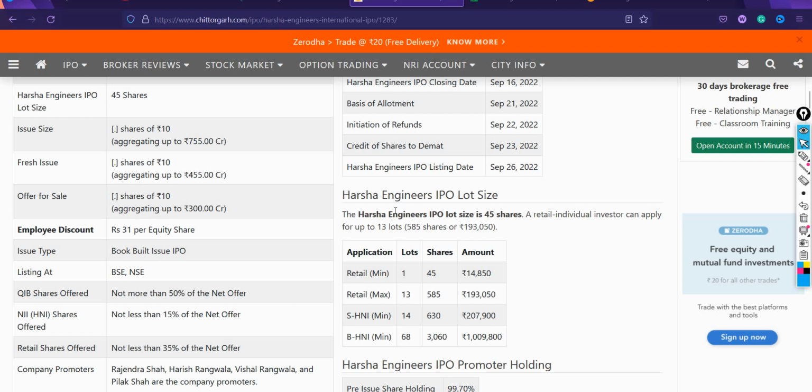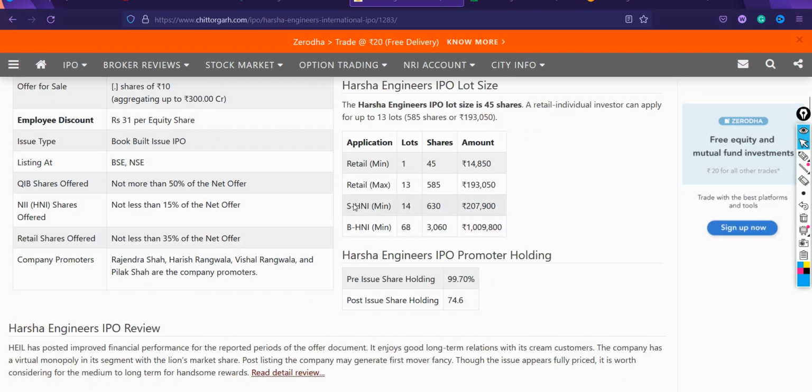And talking about the application lot, if you are a retail investor, then you can apply for one lot at 14,850, roughly 15,000 rupees. The maximum lots you can apply for is 13, which is roughly around 1,93,000 rupees. For HNIs, high net worth individuals, the criteria is 14 lots minimum, and 68 lots minimum to 630 to 3,000 lots. And yes, there is also a category for the company shareholders, and if you are a company employee, then you also get a benefit and you can apply in this particular IPO in that listing.